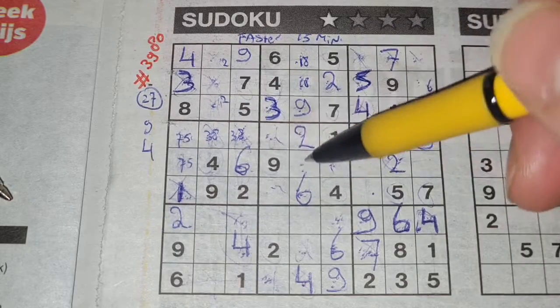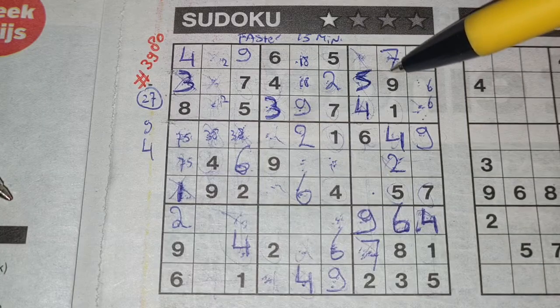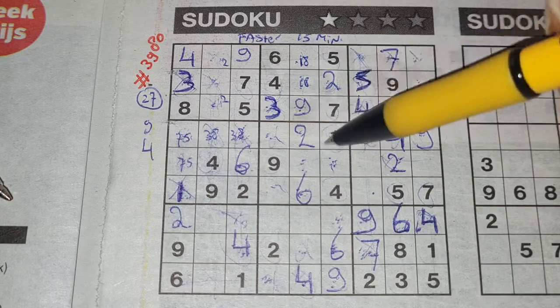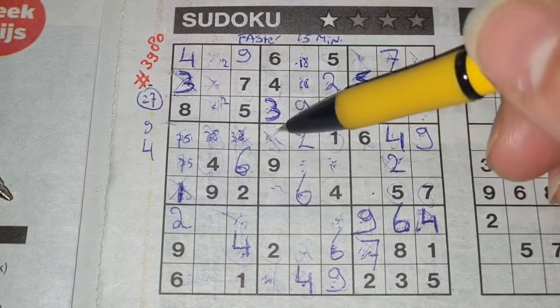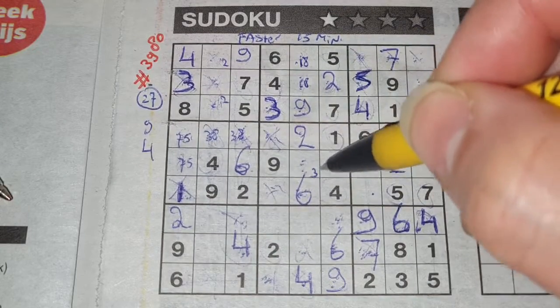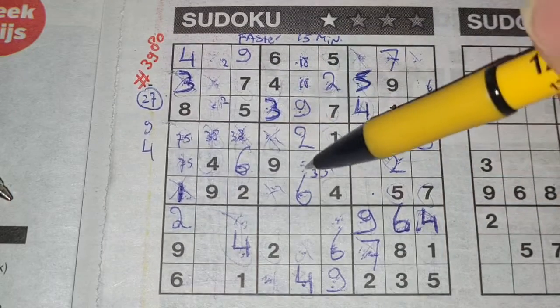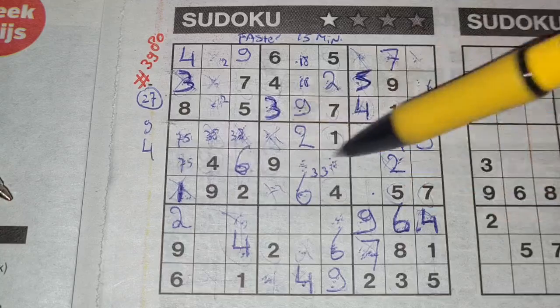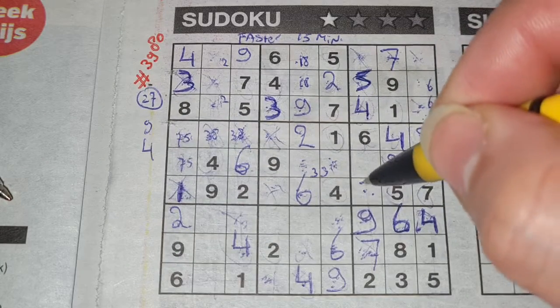So 4 missing numbers now in this big square. One of the missing numbers is 3. We have a 3 in this column, so no 3 in these two boxes. So 3 could be here, could be there. 3 in one of those two boxes. In this row, 3 in one of those two boxes. In the middle row, so in the row below, the only place left for the 3 should be there.